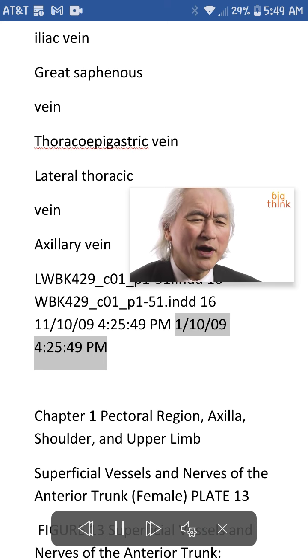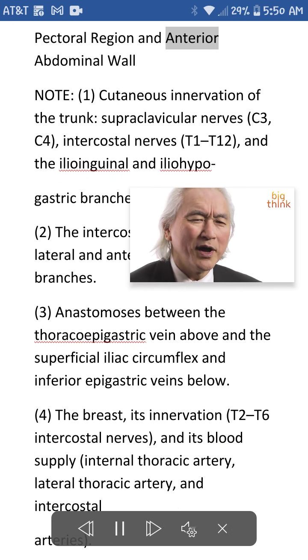Chapter 1, Pectoral Region, Axilla, Shoulder, and Upper Limb. Superficial vessels and nerves of the anterior trunk, female, plate 13. Figure 13. Superficial vessels and nerves of the anterior trunk, pectoral region, and anterior abdominal wall. Note 1. Cutaneous innervation of the trunk: supraclavicular nerves, C3, C4; intercostal nerves, T1 to T12; and the ilioinguinal and iliohypogastric branches of L1.